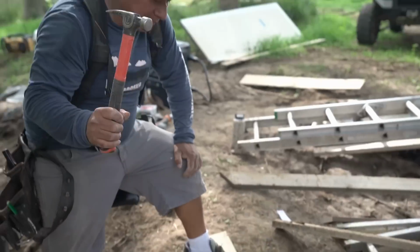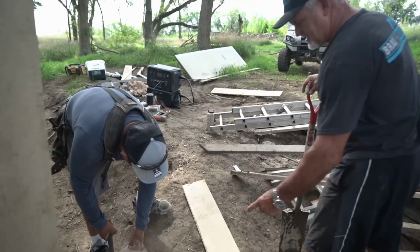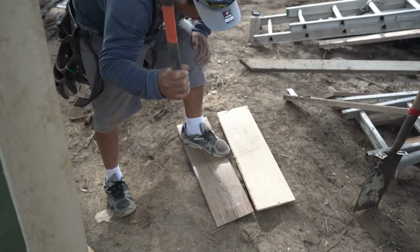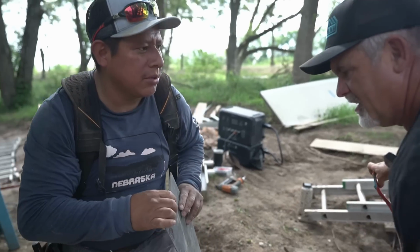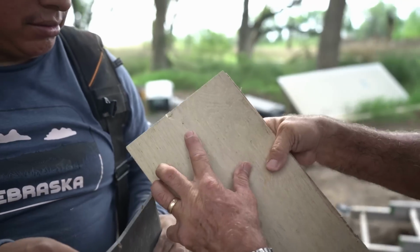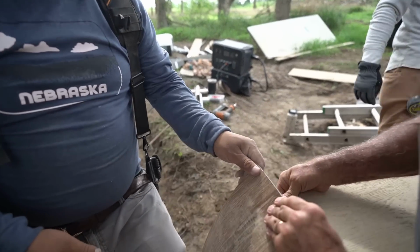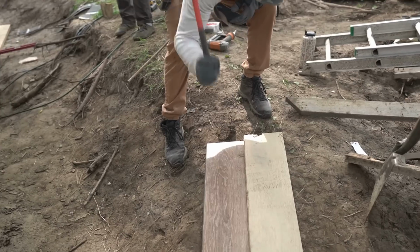Whoa, you got a dent. See if you can put a dent in that one, Eugenio. I say no. Oh, Eugenio cracked it a little bit. Yep. And then that's what you did there. You put a little, did not go all the way through, but this one. Maybe Daniel is stronger. Daniel, want to give it a go? See if you can put this to the test.